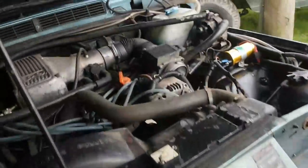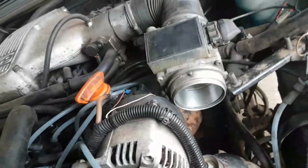Right, I'm just getting a bit more water out of here. We're almost out now. I've got to drain the block as well, so I need to get underneath and undo the drain plugs on the side of the block, which is a pain in the bollocks, really. Really could do without it, but never mind. It's coming out.